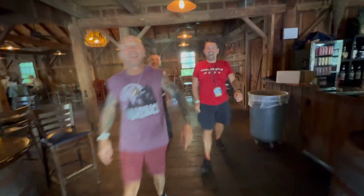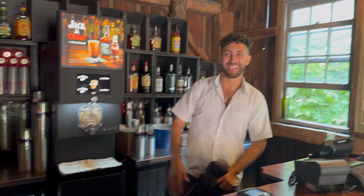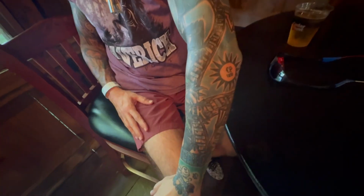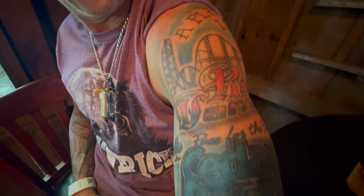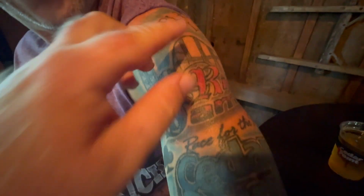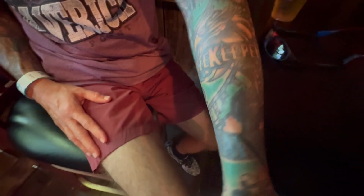Hey, we heard about you. We found Camilo. So this is his tattoo arm of all Cedar Point stuff. A place like no other. Oh my word, this is so cool. Got the Snoopy stuff in there. A little bit of everything.